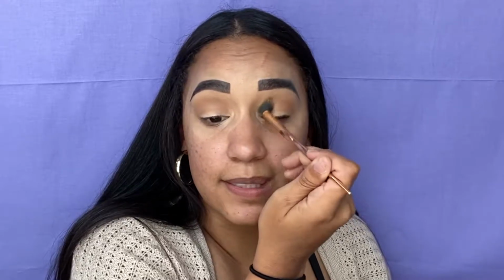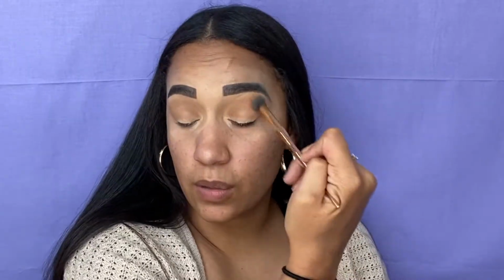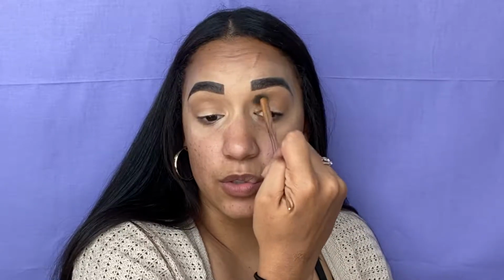Profusion palettes are so underrated. Like, how can you get such a good palette? 24 shades. 21 shades. I do have another Profusion palette that is 24 shades and they were both under $10. How is that stinking possible? These are blending like a dream. The most dreamy palette ever. You can get them at Walmart.